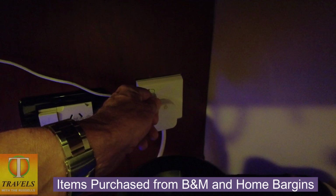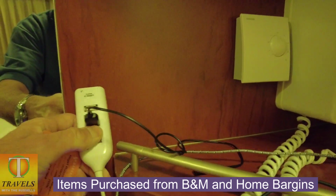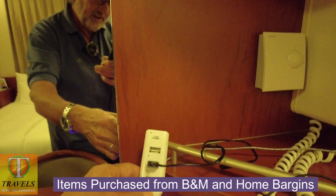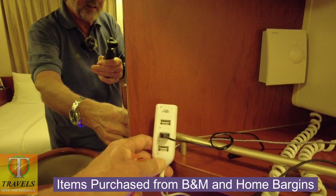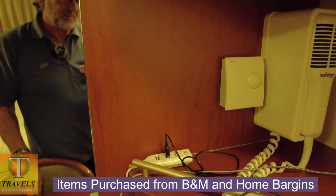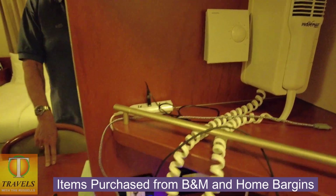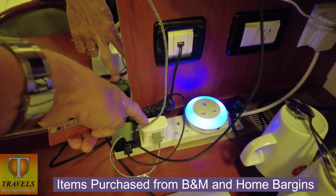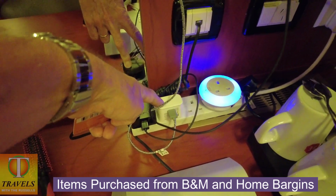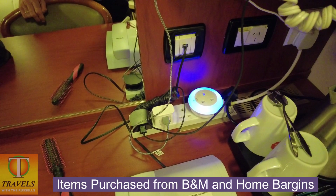Fortuitously, it's got one USB point, and I bought one of these adapters before I came on the cruise, which is a single USB to several USB, so that's kind of handy to charge up your stuff. You can just plug in your USB, but what we did find is it's still quicker to use your own adapters. They charge up much faster, but if you're not in a rush, that's perfectly adequate.